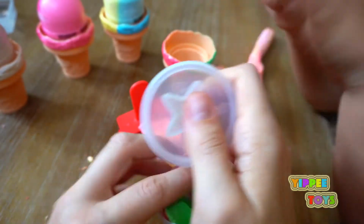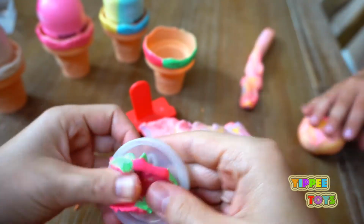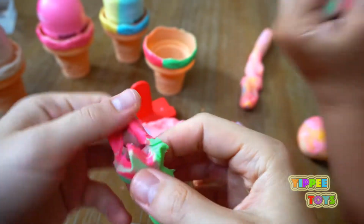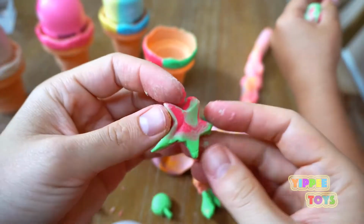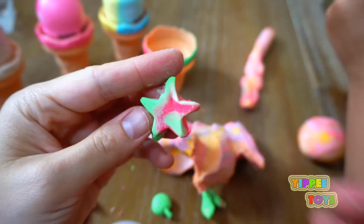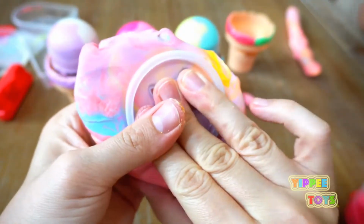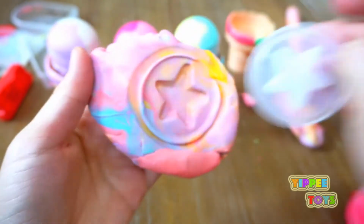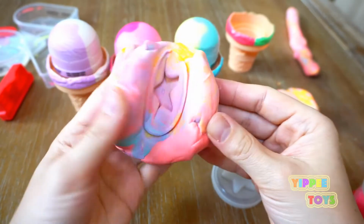I'm going to make a pink star now. And I'm going to make a green star. I can make a smash. Whoa. Look, I can smash a ball. Look at my pink and green star. I can smash a ball. No, I'm going to make a star. Ready? Look at my star. Oh, yes. Cool. Purple one.